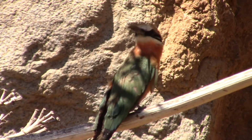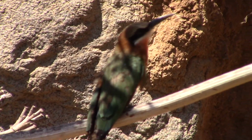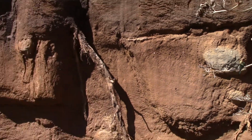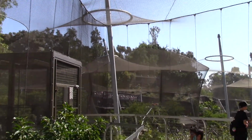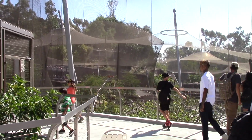You're in the aviary right now. Looking at some bee eaters, maybe? They might be, yeah, those are bee eaters. Maybe European. Well, they're African. We're in the African wilds. Why would European bee eaters be in Africa? This is a very nice looking aviary, just for those of you checking it out. Not a super big one, but still very nice looking.